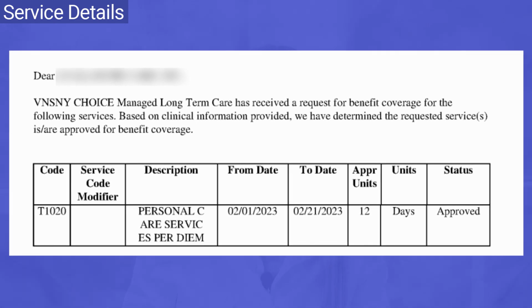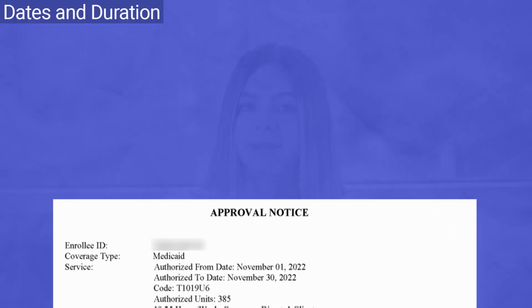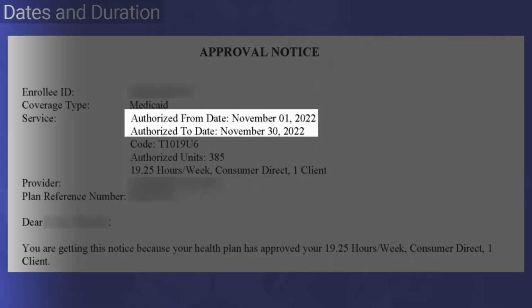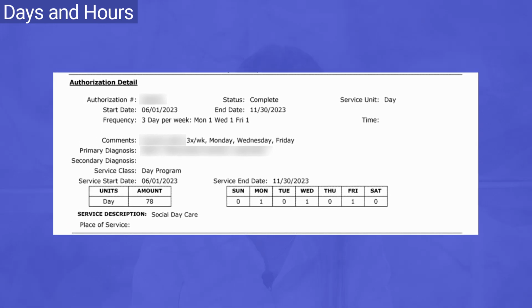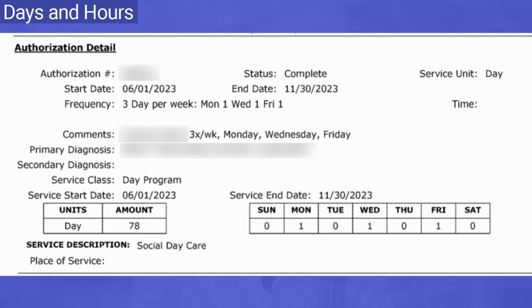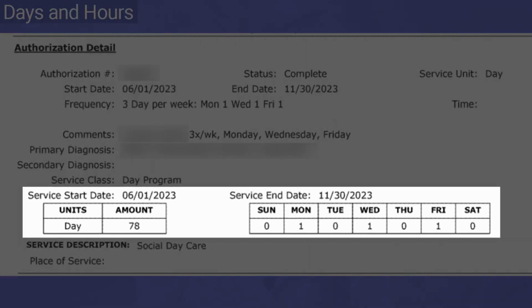It will list the name of the service and the procedure code associated with it. These codes help identify the specific services being authorized, ensuring accurate billing and claims processing. Dates and duration. The authorization form will contain information about the requested dates or duration of the services. This could include the start and end dates. Days and hours. Some authorizations may have limits on the maximum allowable units or quantities for specific services. For instance, it may specify a maximum number of visits or hours of services allowed per authorization period or the specific days approved per week.